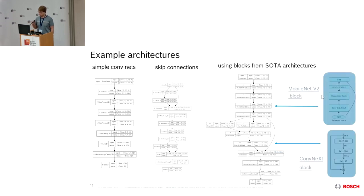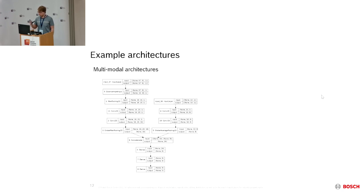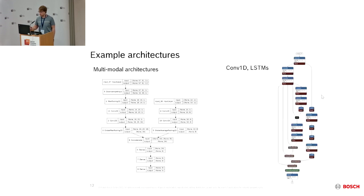What you can also do is, if you know that some basic building block from the literature works quite well, like a MobileNet block or ConvNeXt block, you can just put this in and treat it as a layer, and then by one mutation, you could also add these kinds of layers. We can also easily work with multimodal architectures, and we've also worked with time series data where you have 1D convolutions, LSTMs, or mixtures of these things.